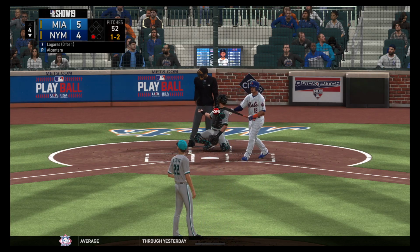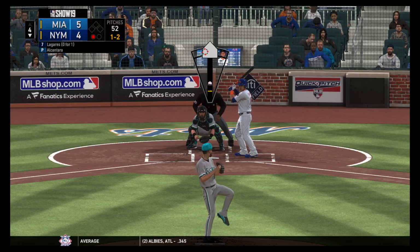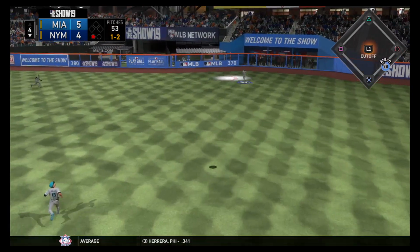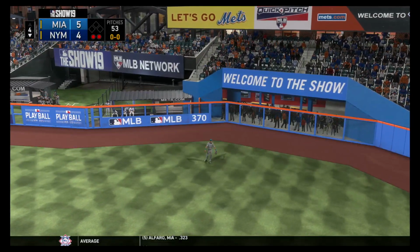And it's fouled away. 1 out, nobody on. Fly ball out to straightaway right field. Cooper on the move. He tracks it down and makes the play to record the second out.